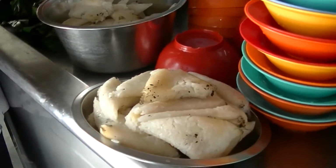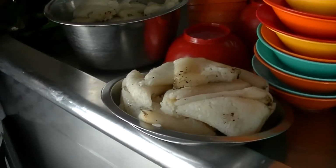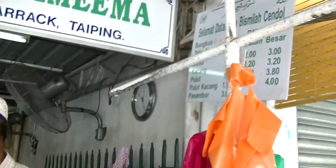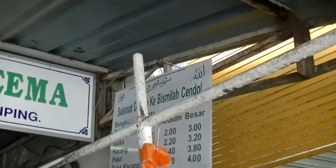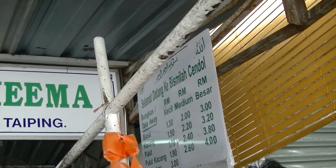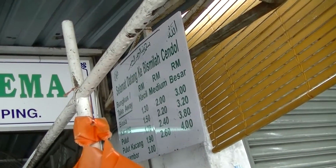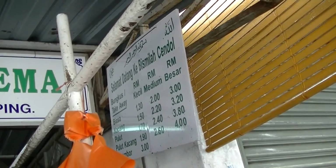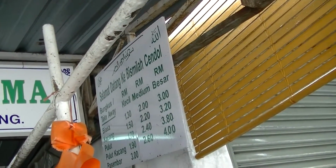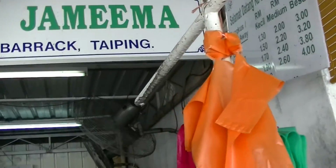Cendol? Oh, special one lah. Pulut lah. So the price for this Bismillah Cendol is around, small one is 1 ringgit 30 cent, with the peanuts 150, pulut one is 170, pulut kacang 190, and pasam bol is 3 bucks. What shall I have? Actually, I want to try the pulut kacang ini.